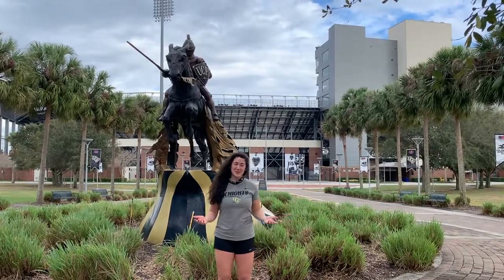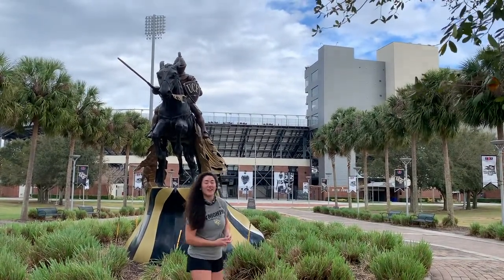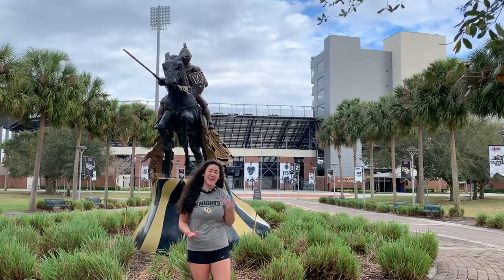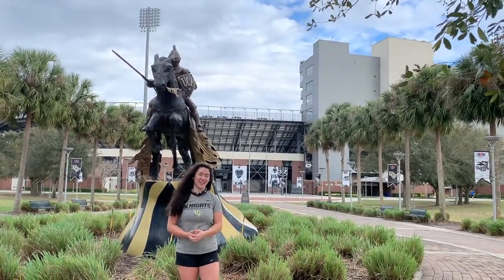Hey everyone, my name's Maria Yim. I'm a senior studying hospitality management, and I'm standing here in front of our football stadium. Whenever we're not rowing or not studying, we love to support our fellow student athletes at their games and matches. And our football games are some of the most exciting events on campus.